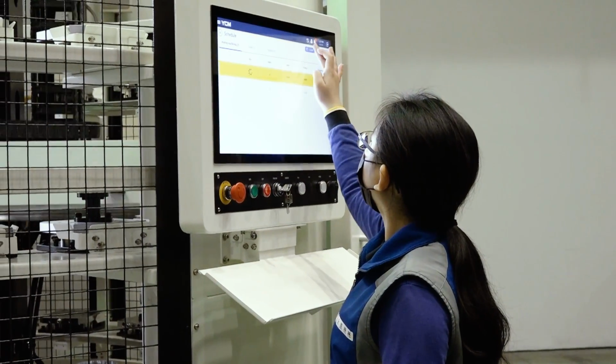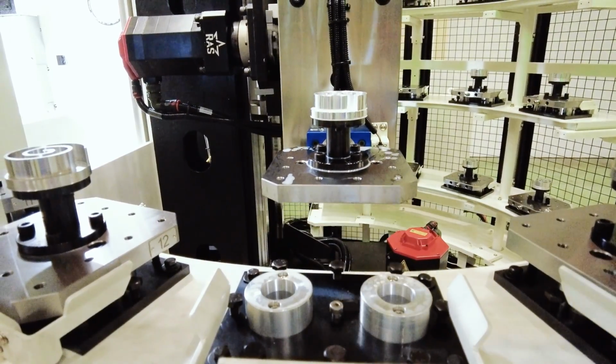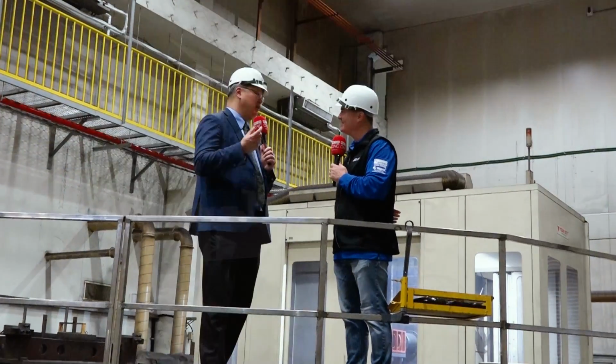Now, I know we're going to sneak into the area where you're making spindles as well, but can you give the guys and gals out there a little bit of a highlight? You make your own spindles, don't you? Oh yeah, we make 90% of our own spindles.